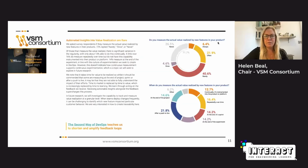Other things we know, thanks to the report, are how people automate insights into their value realization. What we wanted to know is whether people were trying to see what actual value was realized by the new features they were putting into their product. Traditionally, with project-based development, people have very lengthy engagements, and when they get to the end it's very stressful. They may have had to move the live date, or work extremely hard to get to a live date. And then typically, after the project has landed, maybe after a warranty period, the team is disbanded. We're generally very poor at going back to check whether we achieved what we set out to do, which isn't very helpful when we're trying to decide what to do next.